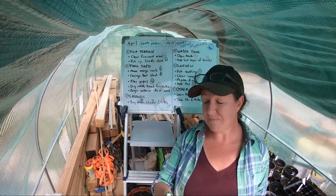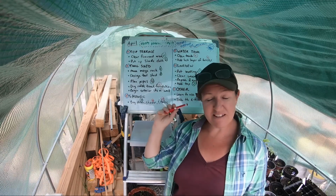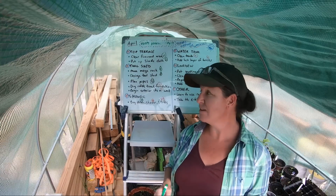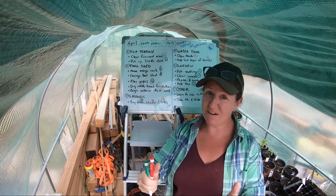But before I do, I really appreciate the advice to break down my list into some smaller points. I found it super motivating to have everything kind of listed off a little bit more individually. So rather than just saying, you know, do the garden, breaking it down into little sections has been a big win for me.